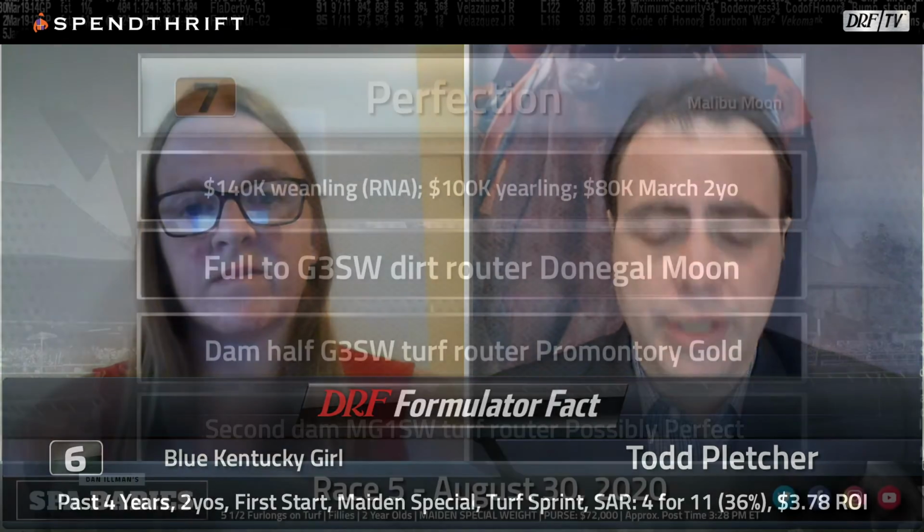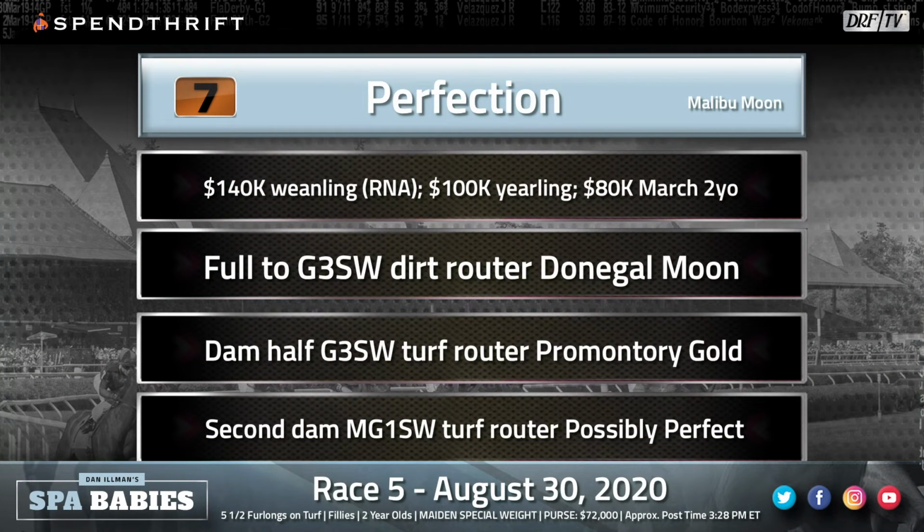Let's go to the Spendthrift sired runner, the number 7, Perfection by stalwart stallion Malibu Moon, an $80,000 March 2-year-old in training purchase. She's a full sister to the grade 3 stakes winning dirt router Donegal Moon, but there's also a lot of turf on the bottom of this pedigree, possibly perfect. The second dam was a super horse on the turf. Malibu Moon can add a little bit of speed, but she might be one of these horses that will improve with some distance down the road. I think so as well.